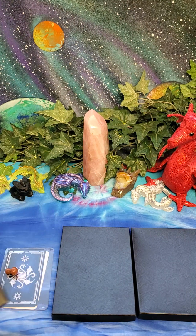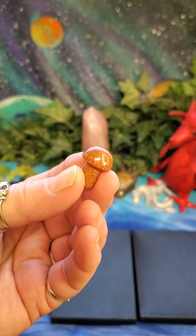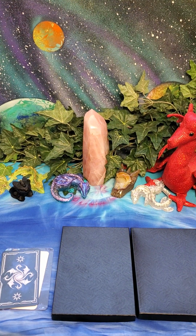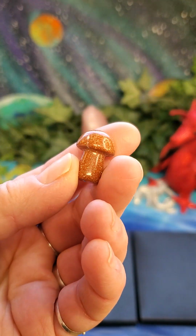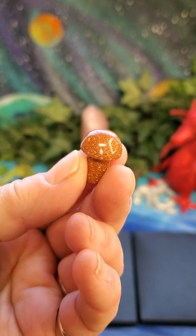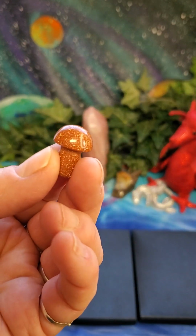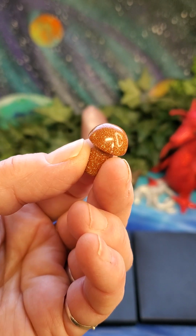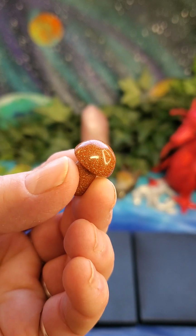If you chose stack number 1, today's crystals are mushrooms. And you get goldstone for yours. And I forgot to put the cards in there. Goldstone mushroom. Again, I asked the dragons what they wanted, and they chose mushrooms. So we started there. Goldstone is actually man-made. It's made from silica and ground quartz. Silica is basically quartz, bone, earth. It brings in earth and water energy.